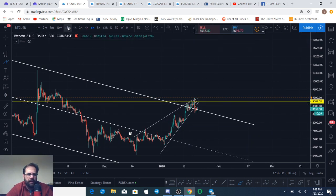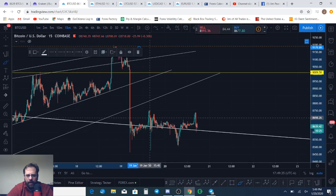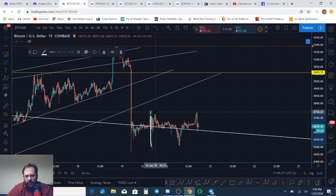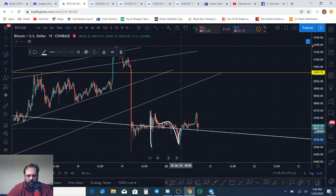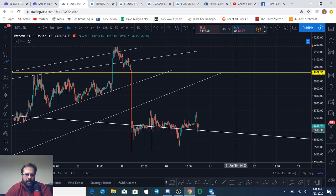If we zoom into the 15-minute chart, guys, the wave action is just cryptic right now. We got this shot to the downside. We got a 3-wave move to the downside there, a 3-wave move to the upside. We got a kind of a reversal there. It's really hard to tell. We're going to have to let this just play out.